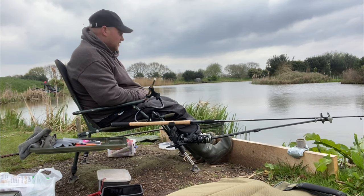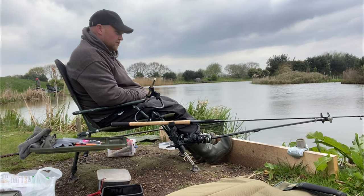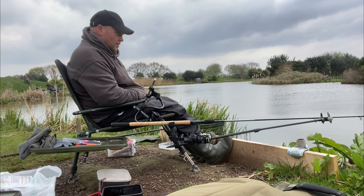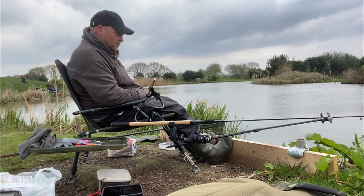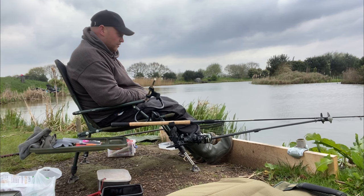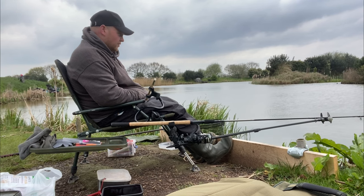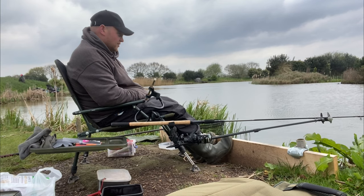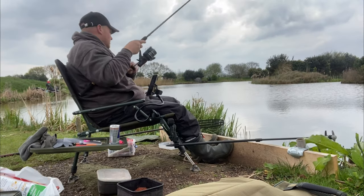Right, guys, first cast in now on the sticky 2 mils, the Sonu baits, the squid and krill, and the pink neeonz. First cast with a new rod on the Holbar at Partridge Lakes. So we'll see how we get on.